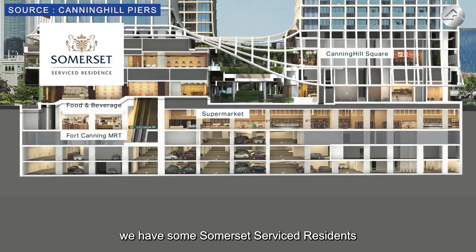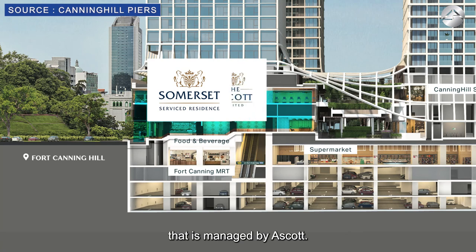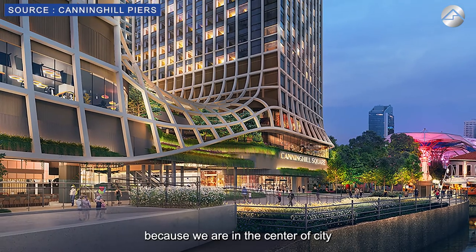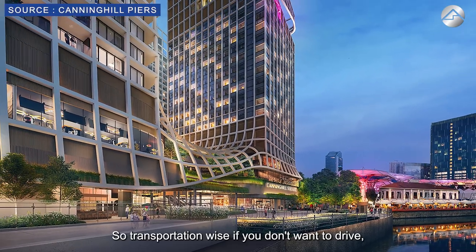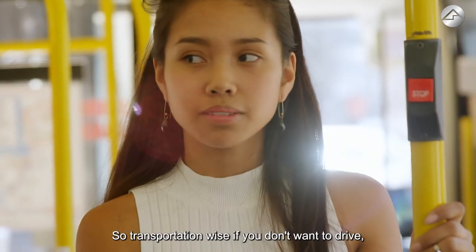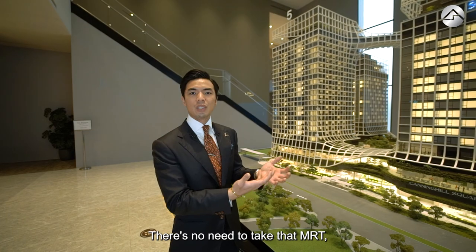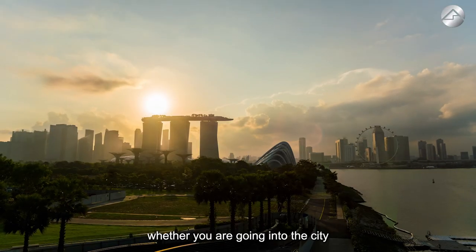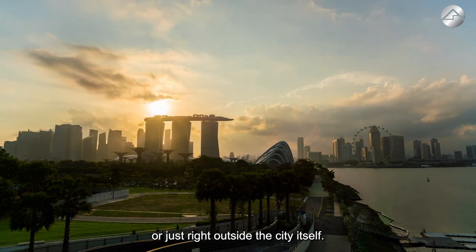Right beside block 5, we have Somerset Service Residence that is managed by Ascott. Here we also have a bus stop. Because we are in the center of the city, at River Valley Road already, transportation wise, if you don't want to drive, or you don't want to take the MRT, you can actually take a few stops down, whether you are going into the city or just right outside the city itself.